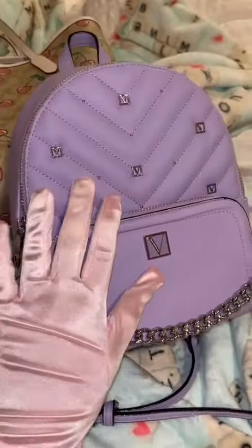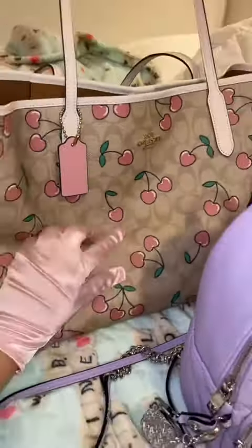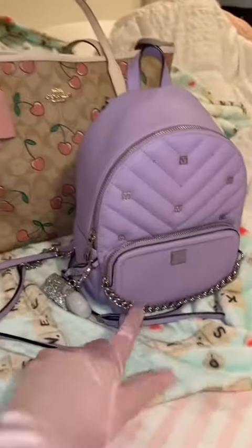This is way less than what I normally carry inside my purse, but that is because this is the purse that I used while I was traveling. I put my laptop, my iPad, chargers inside of my carry-on tote. So if you want to see what is inside that, we'll be uploading that video right after I post this one.